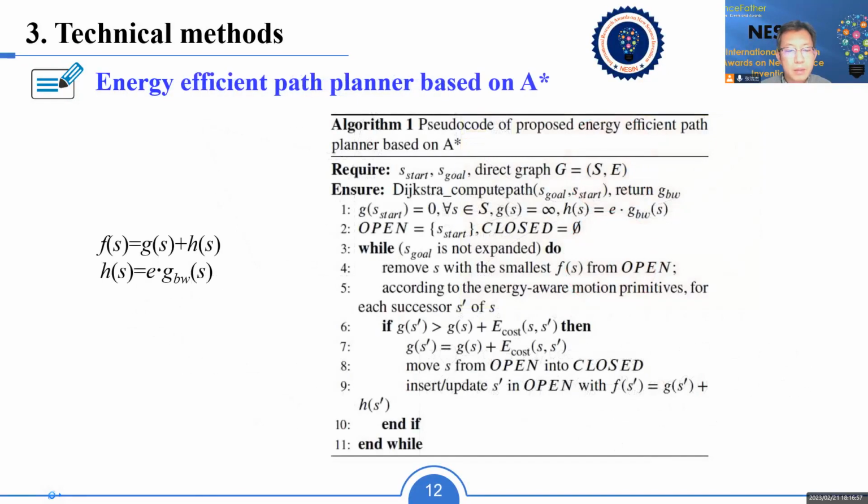The A-star search algorithm is a simple and efficient search optimization method that can be used to find the optimal path between two nodes in a graph. The proposed energy-efficient path planner is derived from A-star, which aims to find a minimum energy cost path from the start state to the goal state.